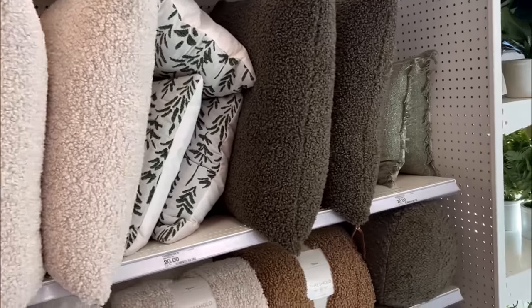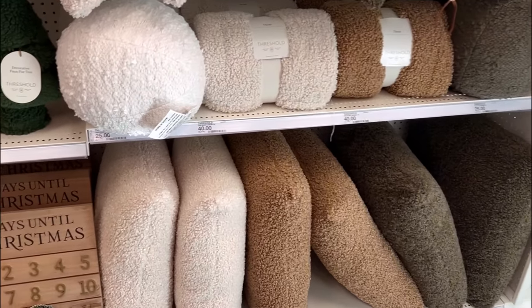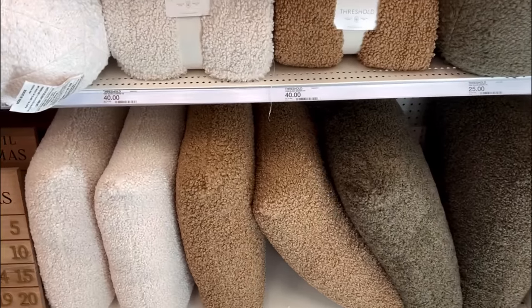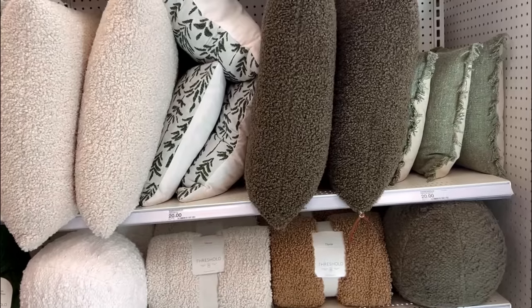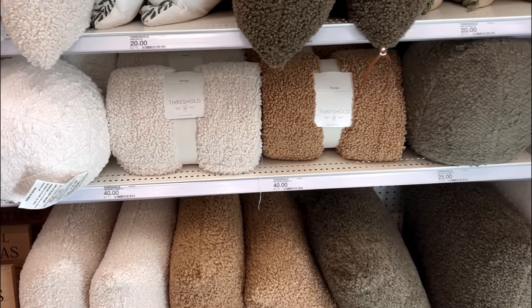Neutrals and earth tones, which is my vibe. Love those big pillows. I kind of want some for the bed. That's why I like earth tones, because they're good for any season. So really you could do any of these colors and keep it all year round and it would make sense. You know what I'm saying?